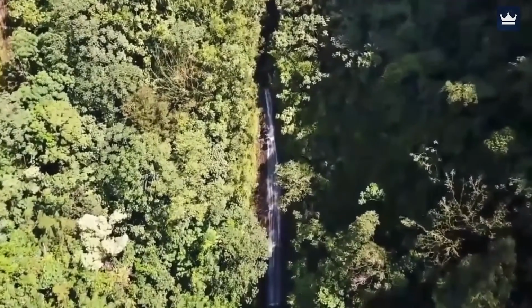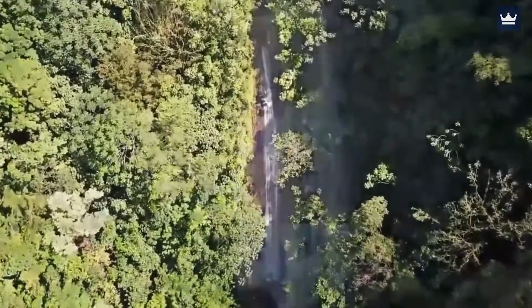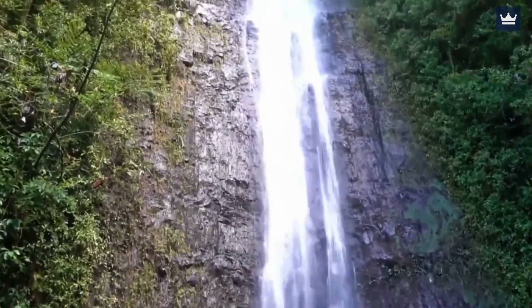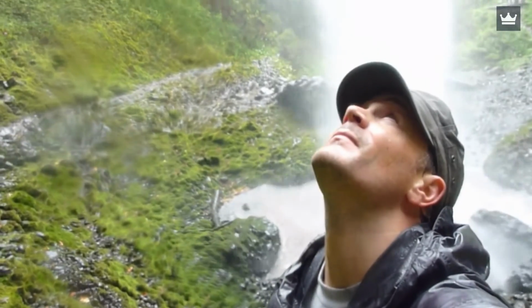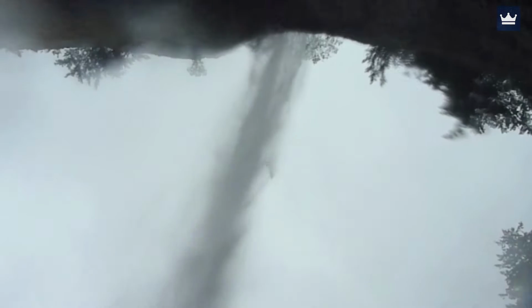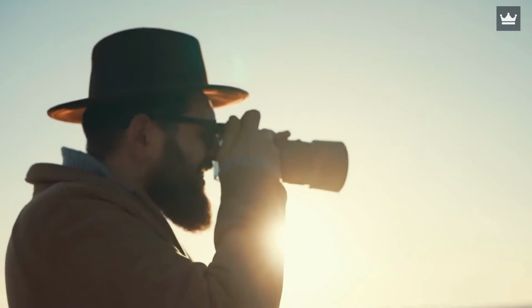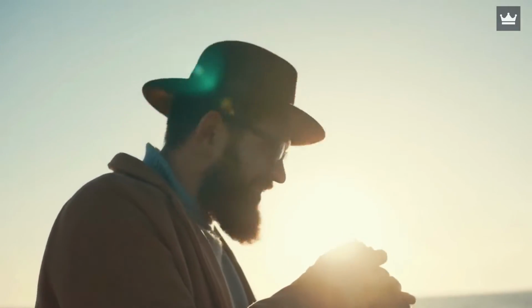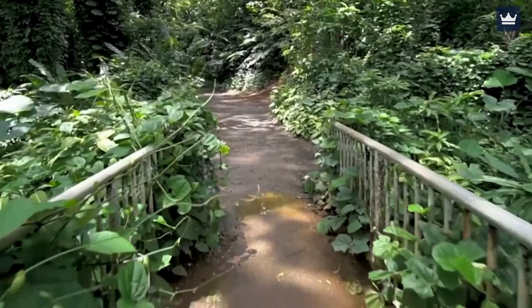It's 150 feet tall, so to reach the top, you go through a 1.5-mile walk in the rainforest. It's recommended to bring sturdy footwear since the path tends to be slippery, especially when there are continuous showers. You should also bring your camera because the waterfall is an excellent photo location. You'll even find some parts where famous movies like Lost and Jurassic Park were filmed.